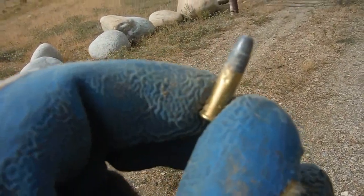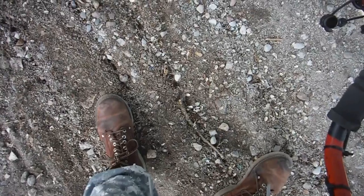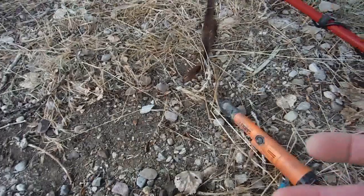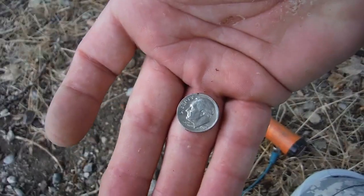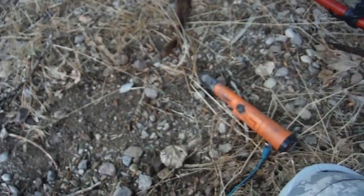Right down there, surface line, .22 bullet, all together. Cool, I like bullets. All right, on to the next. Surface find. Coin was minted in 2000 in South Carolina. The Palmetto State. 1788 is when it became a state. All right, on to the next. Another surface find, 1985 Roosevelt. Yep, more money. All right, on my way.